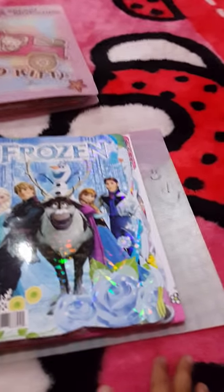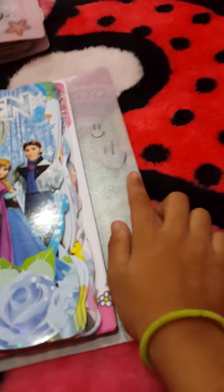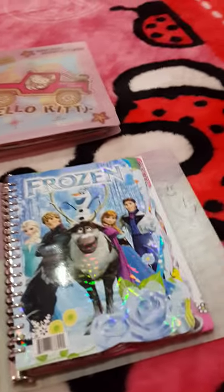This is her name, your Sabrina. Okay, and this is my binder collection, so first I will open this Hello Kitty binder, and here it is. This is the Frozen, one of my favorite little drawings in here, and it's very cute.